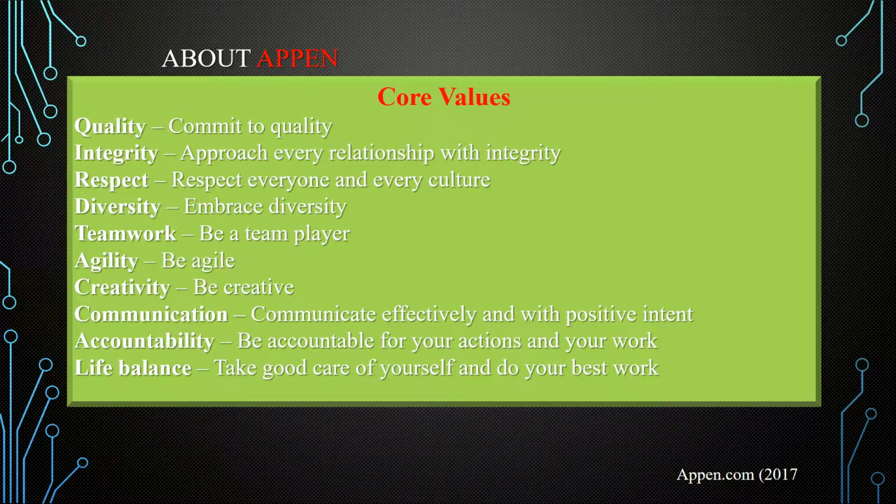Appen's core values include a commitment to quality, a desire to approach every relationship with integrity, respecting everyone and every culture, embracing diversity, striving to be a team player, looking to be agile, being creative, communicating effectively and with positive intent, being accountable for actions and work, and taking good care of oneself in order to perform with excellence.